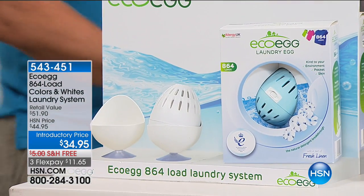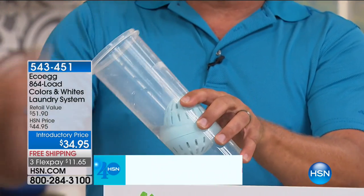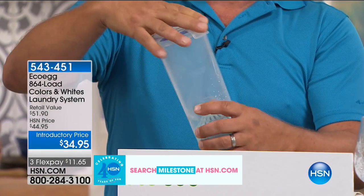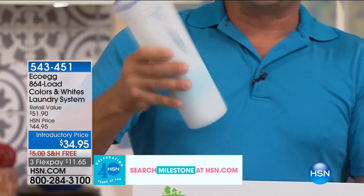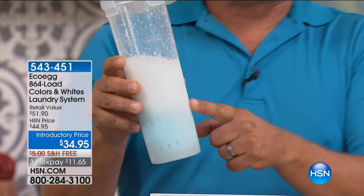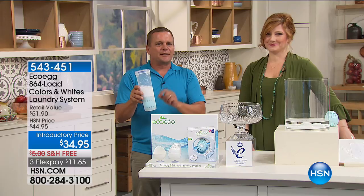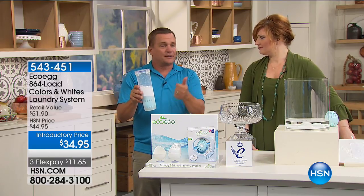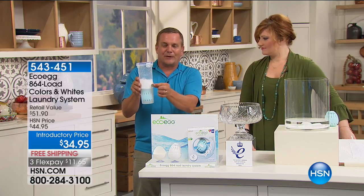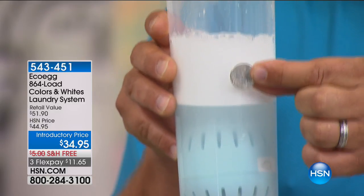And here's how it works. I've got my little washing machine here. You drop the Ecoegg right in with your laundry, whether warm water, hot water, cold water, however you like to do it. Now I'm going to give this a shake. In your washing machine, it powers away the dirt. It's independent laboratory tested to clean your laundry just as well as the laundry detergent you use at home right now, whether it be powder, liquid, or tablets. And I'll tell you the best part, at 864 loads, it works out to less than a nickel a load for every load of laundry that you do.